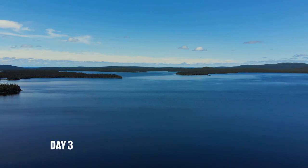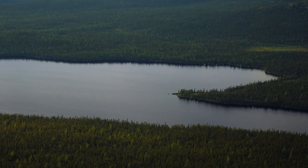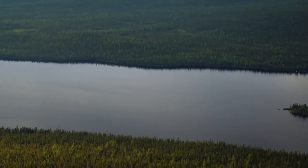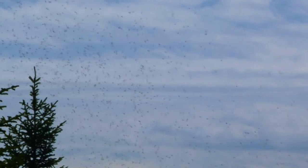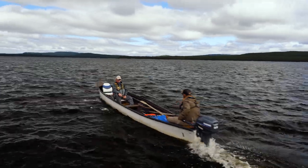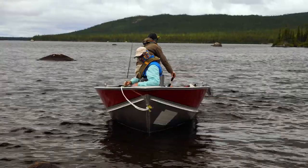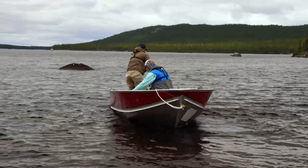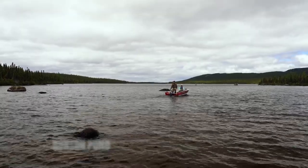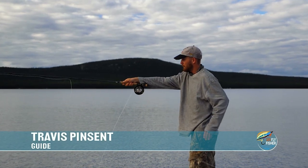My third day at the lodge, we decided to visit one of the many back lakes in the area, commonly referred to by locals as ponds. These lakes are relatively shallow and famous for producing large hatches. A match made in heaven while dry fly fishing for brook trout. After a quick boat ride across the main lake and a short walk through the woods, we assembled our gear and headed out into Burton Pond. My guide today and for most of the week is Travis Pinson, a young and enthusiastic guide who possesses excellent knowledge about brook trout fishing.